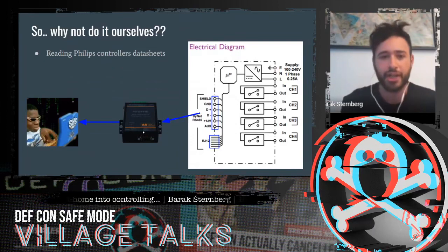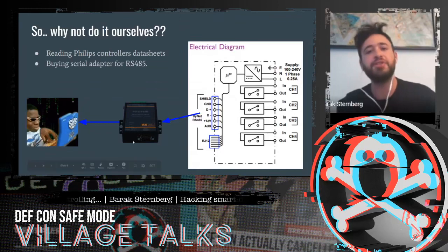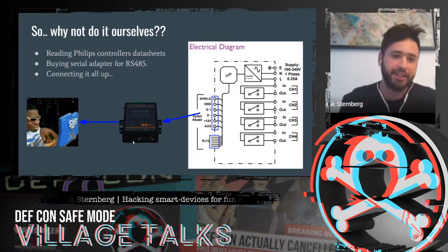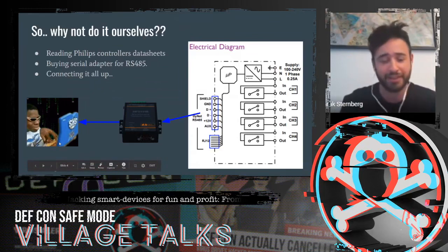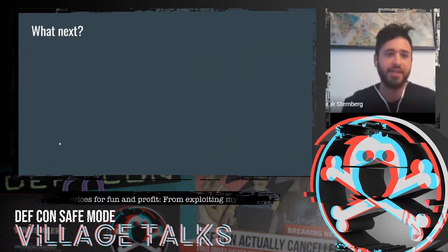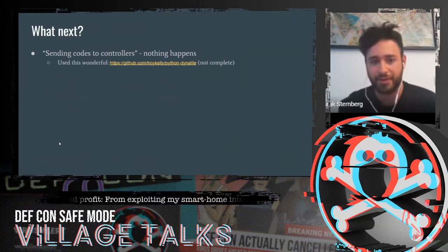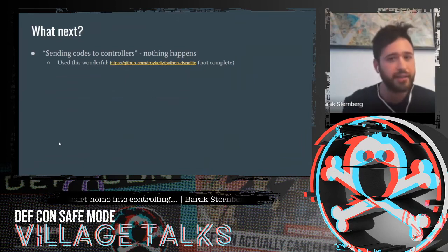I actually bought an IP serial adapter, a cool adapter used to connect between the serial and the IP. And I'm sitting here gently, trying to wait for something to happen, right? Sending commands, maybe seeing something, I don't know. What happened next is that I tried to send calls to these controllers, and nothing happened. Nothing. I used this wonderful GitHub repo, which is not complete. It has some API documentation of Dynet 1, but it's not exactly the Dynet I needed.